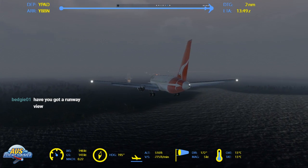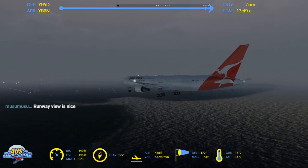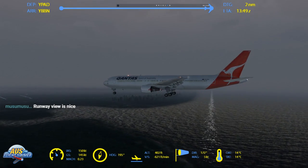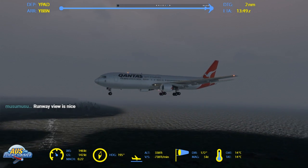So we looked pretty good until I took the autopilot off. Yeah, I know, runway views are nice. If I muck around doing runway views, I'll probably end up crashing the sim, so I won't worry about it just now.